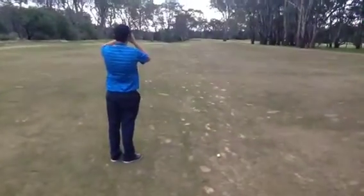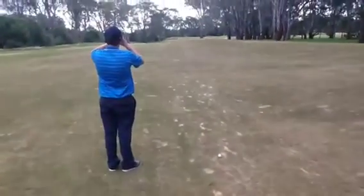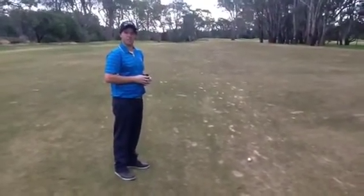Righto, so here we are with Adam with the Persimmon driver. He's just measuring to see how far out he is on this par 5. So how far, mate? 262. Okay, no worries.